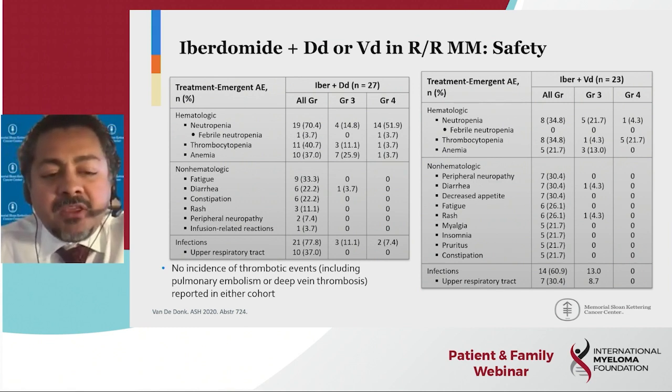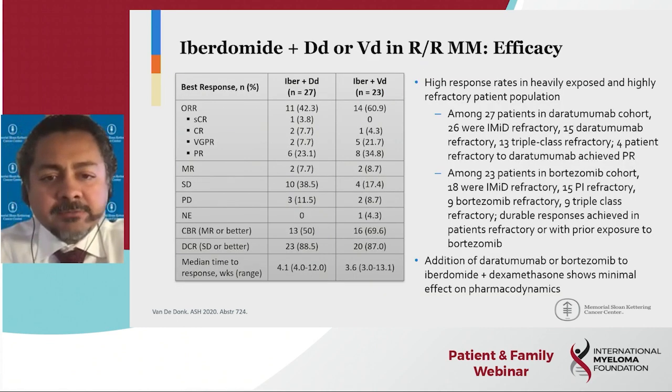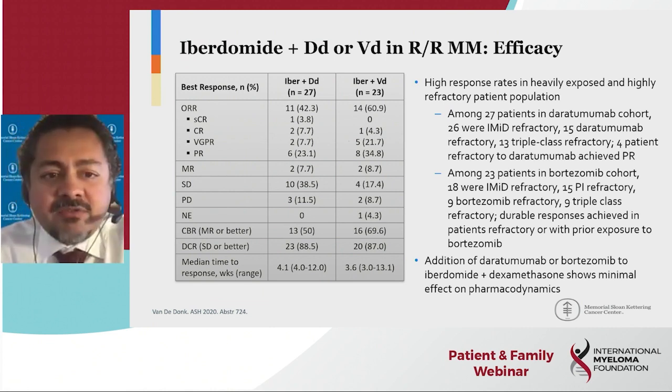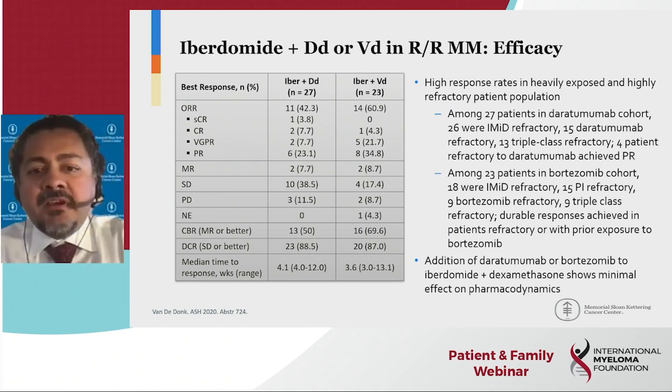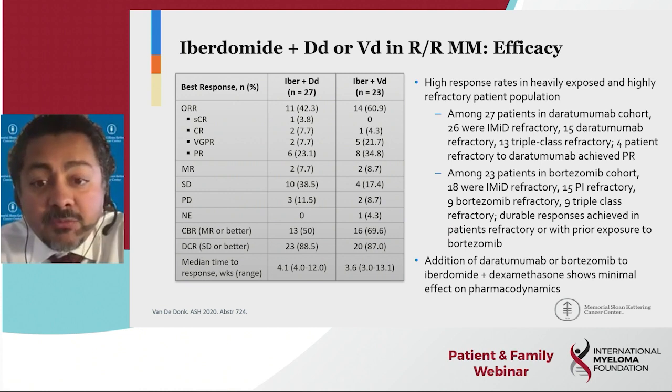We expect these patient populations who've had a lot of prior therapies to be more susceptible to infections. Interestingly, no incidence of thrombotic events were seen, something that we have come to observe with the immunomodulatory drugs. And in terms of activity, we do see higher than expected response rates in heavily exposed and heavily refractory patients. There are patients in the daratumumab cohort, as an example, who were IMiD refractory as well as daratumumab refractory, but with the combination, we're seeing a response rate of 42%, including those patients. Median time to response being about 4 weeks, so within a cycle of treatment.